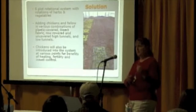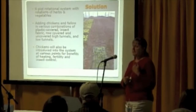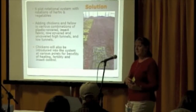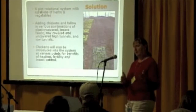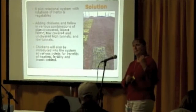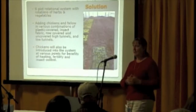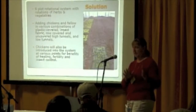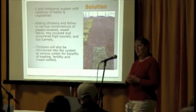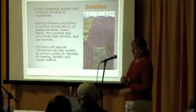The solution, as I saw it, that would require the least amount of work for me personally is a six-plot rotational system with rotations of the herbs and the vegetables, adding the chickens and fallow into the plots with a various combination of coverings on the high tunnels, the low tunnels, and to run the fallow plots uncovered or naked. Chickens also were introduced into the plot system, both for the benefits of heating, fertility, and insect control.